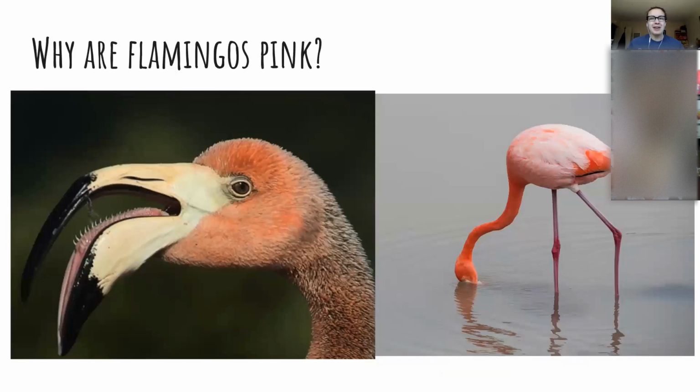So now, why are flamingos pink, Olivia? It's because of all the shrimp they eat. Exactly. And the shrimp is pink, so it turns them pink. Dead on. Good job. So flamingos hatch out of the egg gray. Remember I showed you the babies before, and they're kind of fluffy and gray looking? They look almost like little geese.